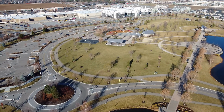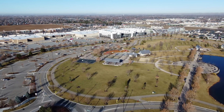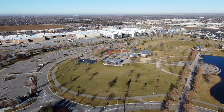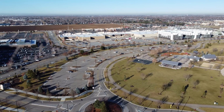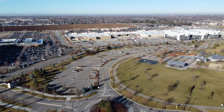I'm not going to go over that, but I'm going to center the camera on it. And those are apartment buildings that they just built off into the distance. And this is another shopping center right here. I don't know if that's exactly attached to the village or not, but another big shopping center. So there is a lot of activity here.